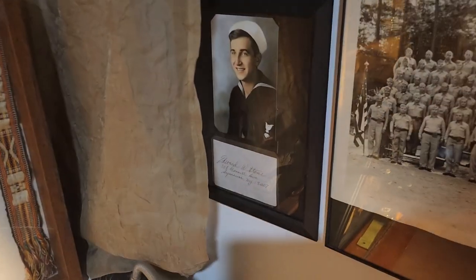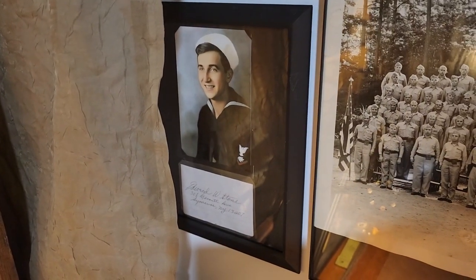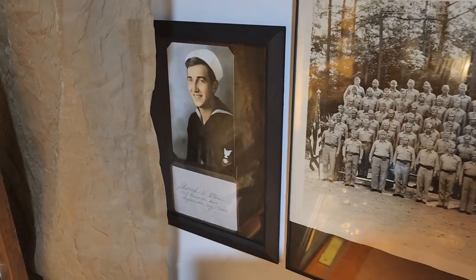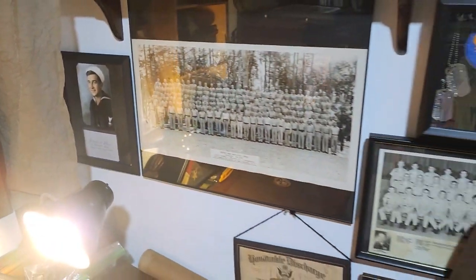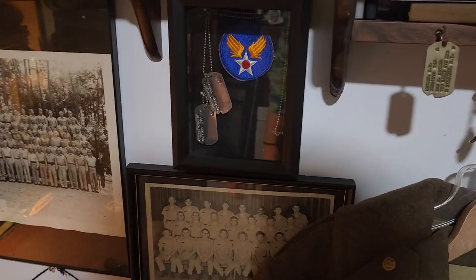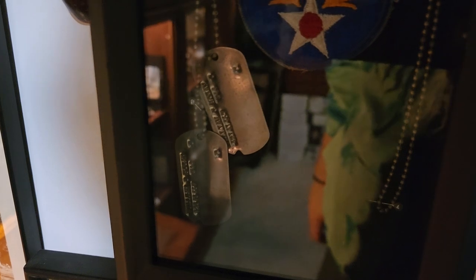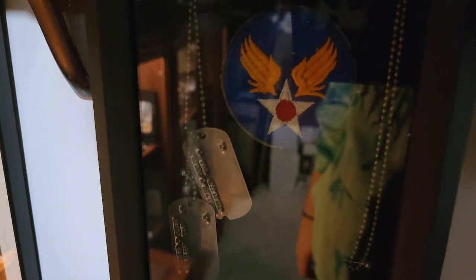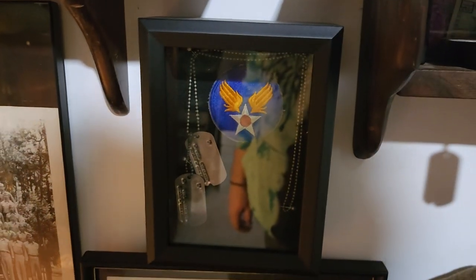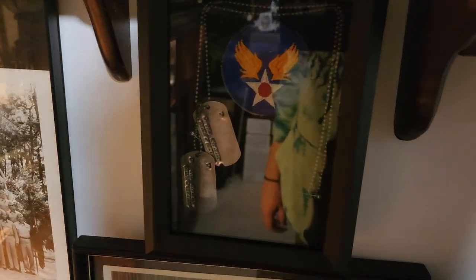I also have an autograph from Syracuse resident Edward Stone, who is a Pearl Harbor survivor. I have his autobiography, which is really cool. Right here, have William C. Hogan. He was a Syracuse resident, and his Army Air Force patch and his dog tags.